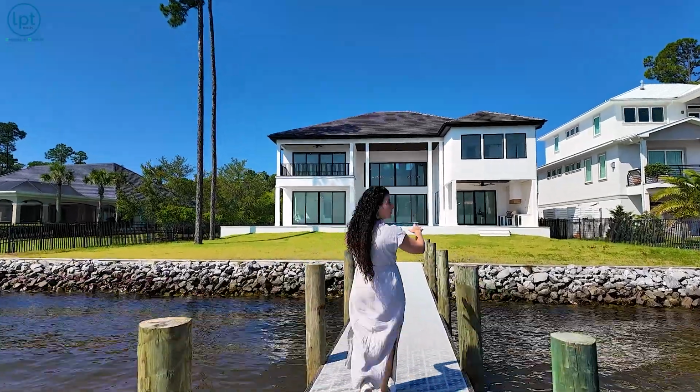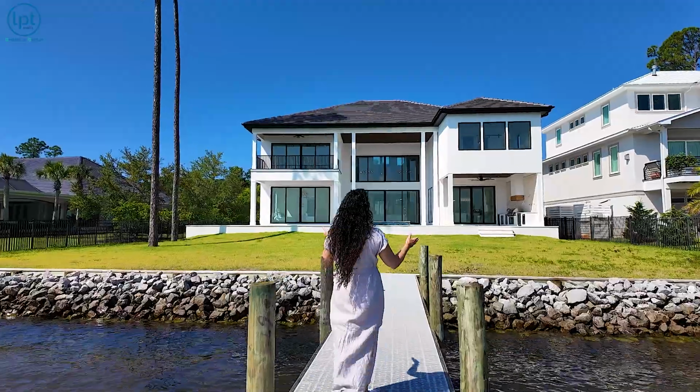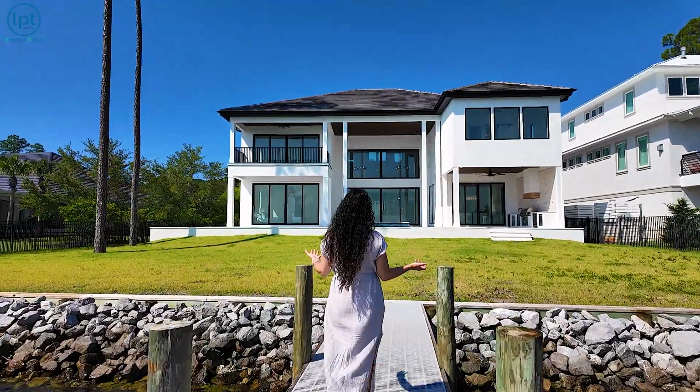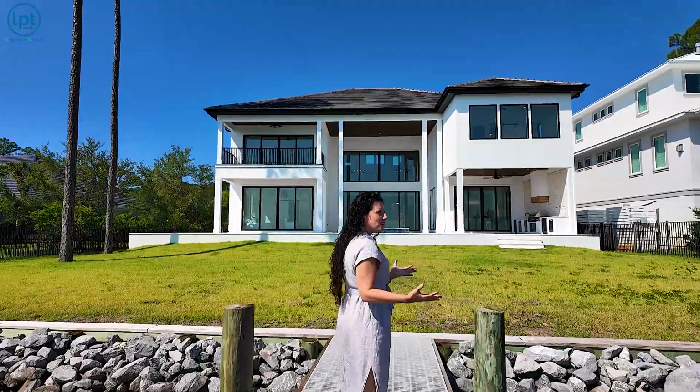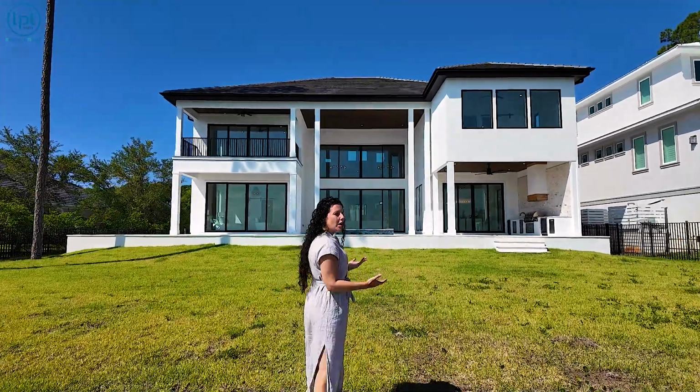This is obviously the back view of the house. And you can see how modern and chic it is while still being very inviting. So yes, it's grand, but it's like, yes, still come and enjoy me.